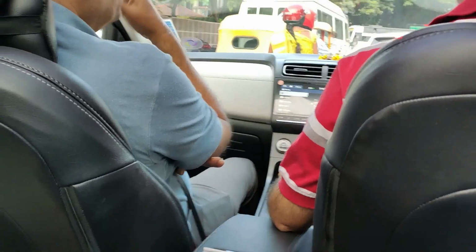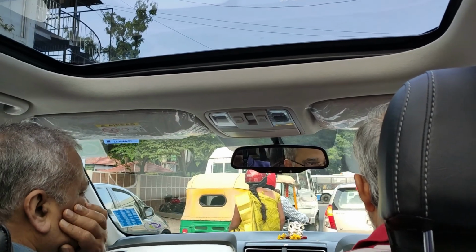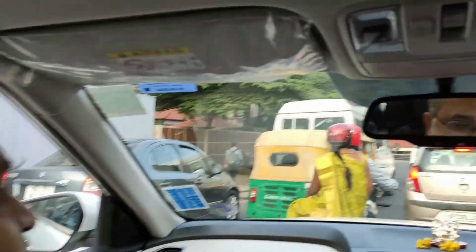So today the eight of us decided to explore this beautiful place along with MTR. So we went in two cars. So I'm here with three of my friends in the first car. And then we have another four friends waiting for the signal to clear in the back in another car.